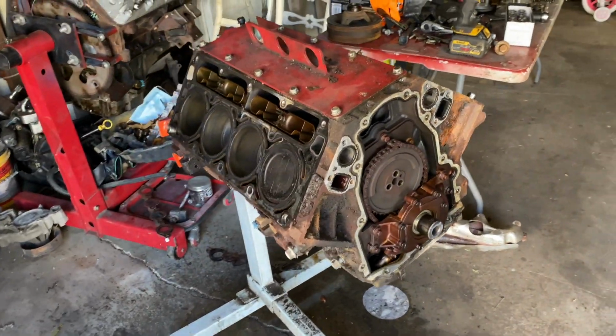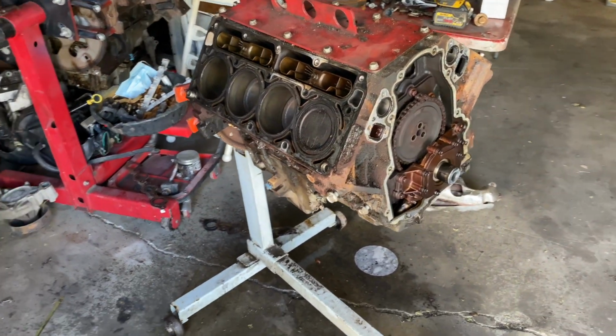What's going on, guys? Just got here to my cousin's house. Came to check out the new motor. Going to show you guys how it looks. So this is the motor I picked up, guys. This is the 5.3. It's in pretty good shape.